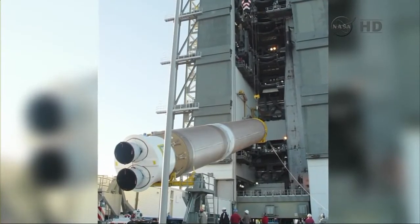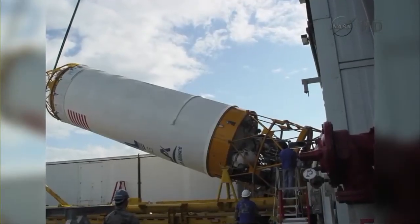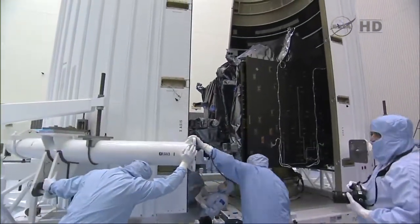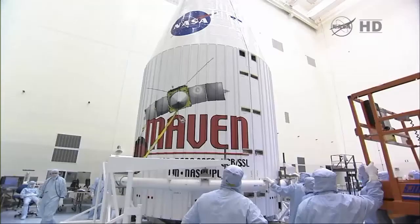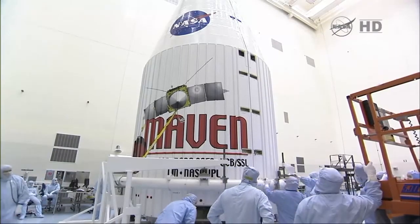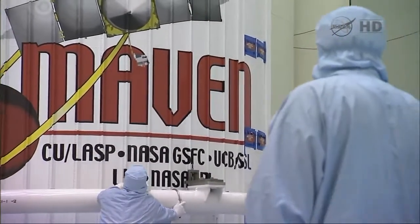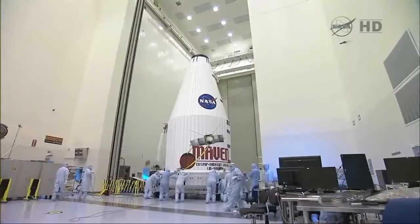Then we have a couple of simulant pictures here. Since the government furlough was in place, we didn't get active video of the erection of MAVEN's vehicle. Here's the fairing encapsulation in the payload hazardous servicing facility at Kennedy Space Center. The fairing halves go together. This fairing is manufactured in Harlingen, Texas, and the MAVEN logo is painted on by a special paint crew there in Harlingen. They did a fantastic job.